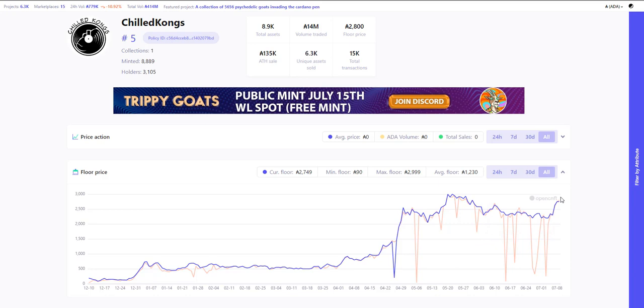Nothing wrong with selling a couple right before 3,000, and then if and when it pushes over 3,000, which I think it will, but it may want to come down again first. So we'll see what happens here. It'll be interesting. We are in the bear market, but they do have a catalyst going for them.